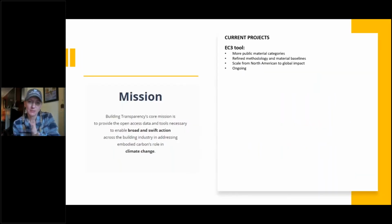So, projects we're working on. I'm going to focus on EC3 today, but I feel like embodied carbon is kind of like an onion, and we're peeling back these layers and our eyes might tear up because it's hard sometimes. But there's a lot more that we've found that we need to do as a nonprofit with that mission to really provide the data that is necessary. So the EC3 tool is our main focus.